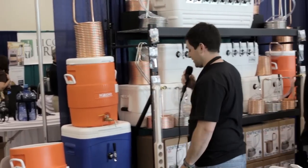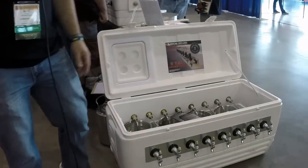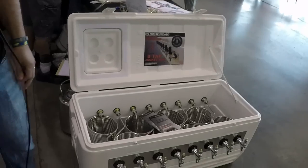And let's see, we've got jockey boxes. This one right here is an 8-tap, 50-foot coils. You can serve all the beer you need to at any festival. And they're a hot seller now.